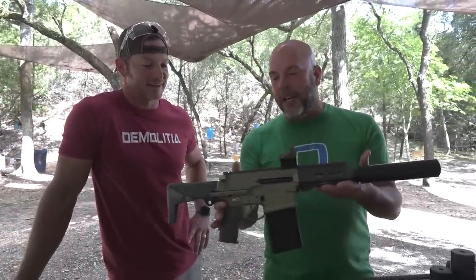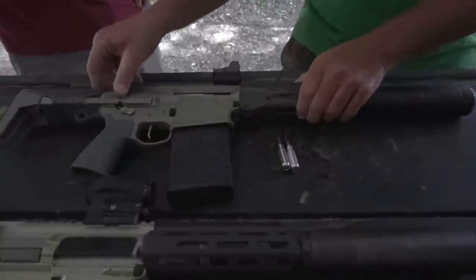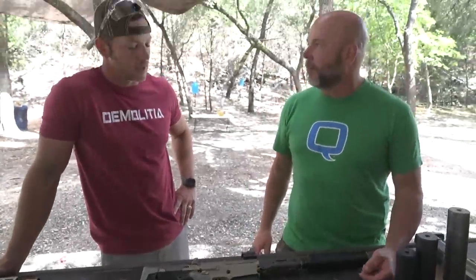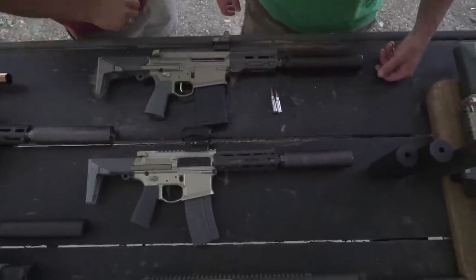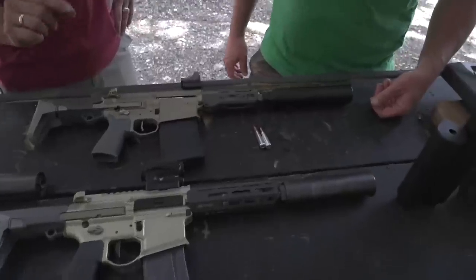So basically, it's an 8.6. For most people, they would think it's an 8.6 Honey Badger. The advantages are basically three times the power and range, and just a few ounces heavier. This is my Honey Badger here for comparison. Honey Badgers take a regular AR mag. This takes an AR-10 mag, but about the same size, slightly heavier. Still under 5 pounds.